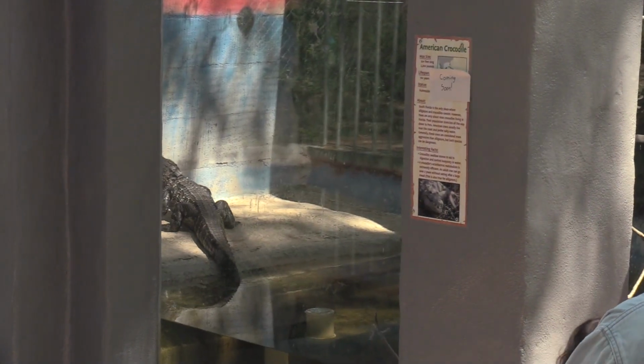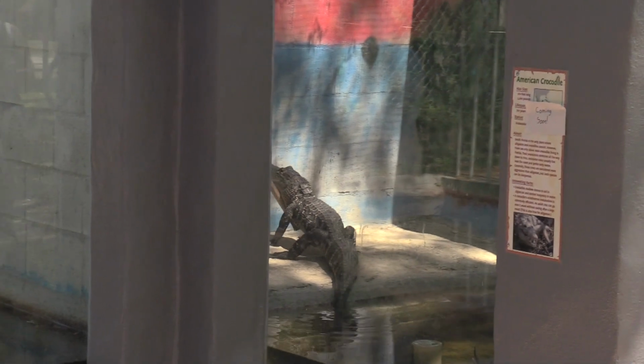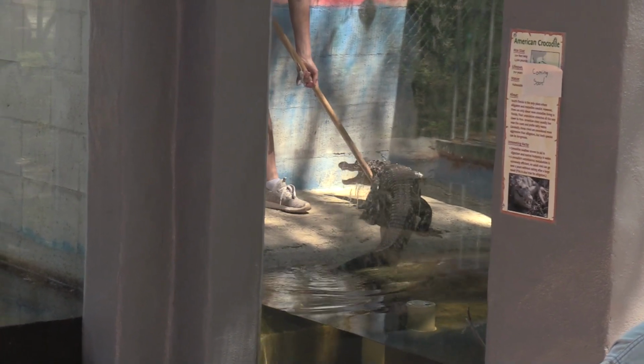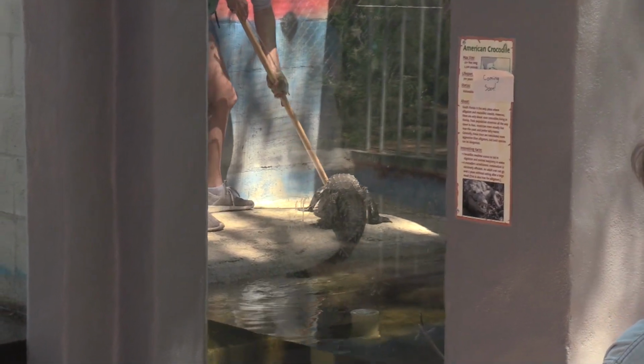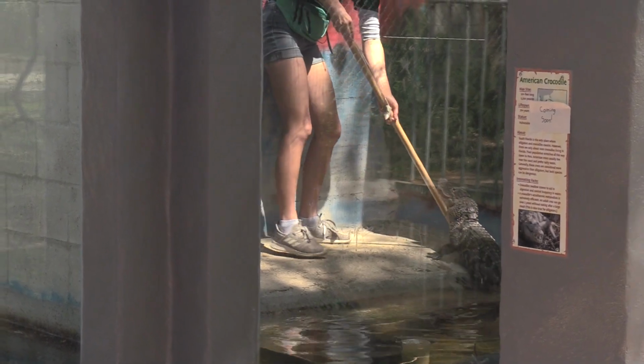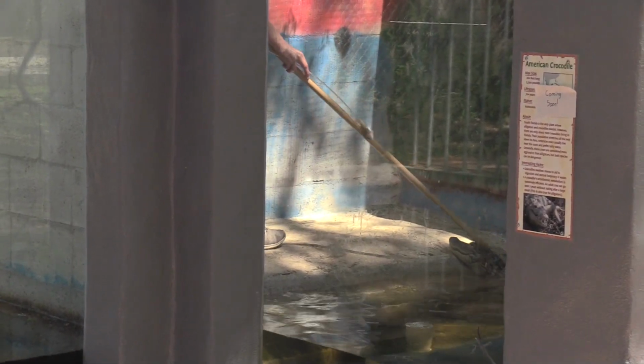Oh, he's right here on the land. All right, I gotta back him up into the water. Excuse me, sir. Back up, please. Oh, you can tell he's not scared of me. He's trying to go around the stick. Into the water, my friend. Hop in the water and we'll all feel a little better.